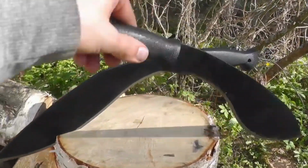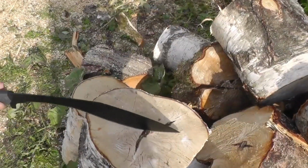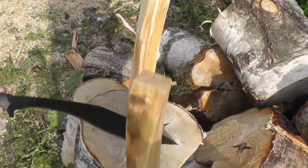Because the blade is 13 inches long, it can be used to do things like clear bushes and trim trees. And because the Kukri has a curved blade, the cuts are deep and strong. In fact, this is a great tool for self-defense because of that.